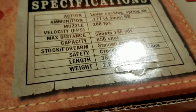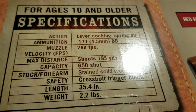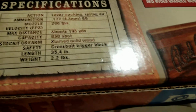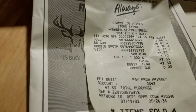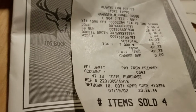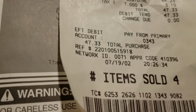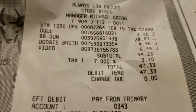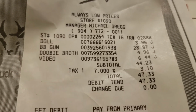And I'm looking at a BB gun that I purchased back in 2002 for my son. See the date on the receipt there, July 19th, 2002. Paid $28.87 for it back then.